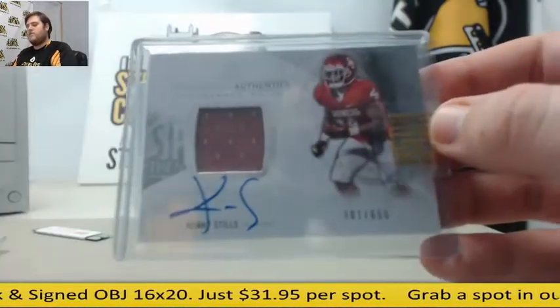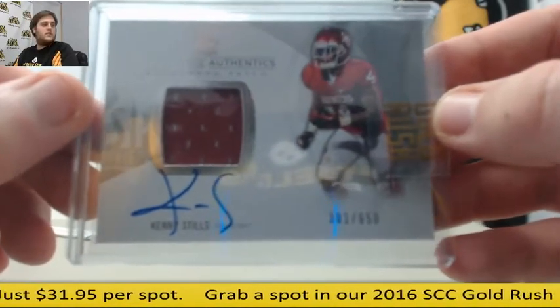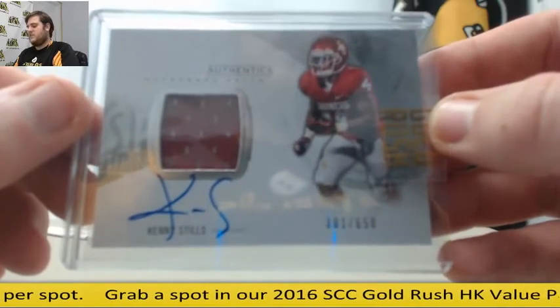And this is going to go to the Dolphins, I believe. He's with Miami. Out of 650, jersey swatch auto from Oklahoma, Kenny Stills. 301/650, Kenny Stills, jersey swatch auto.